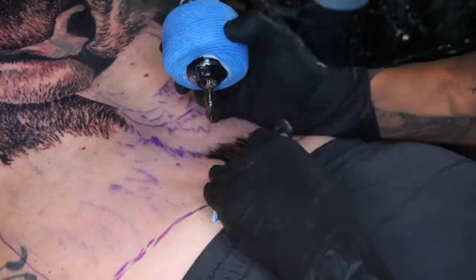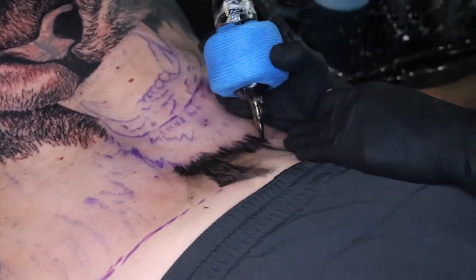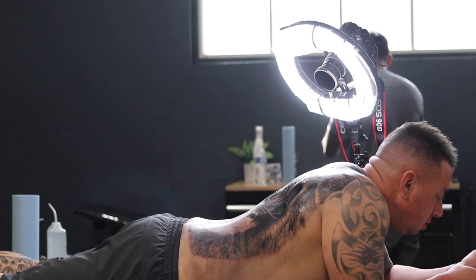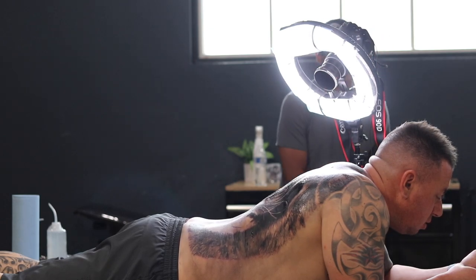This is the part of the video where I'm gonna explain a little bit deeper about how I do certain things and how I'm doing the fur on this lion, techniques and stuff.